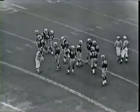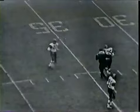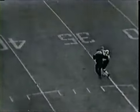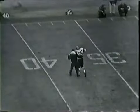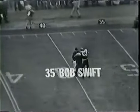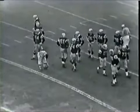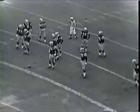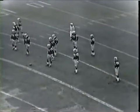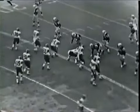There's an injured BC Lion. Swift got shaken up on that play, Don. Injured BC Lion is Bob Swift. And Bill Muncy, number 20, will come in to replace number 35, Bob Swift, who is assisted from the field by trainer Roy Cavalin and Bobby Ackles. Cap is now batting .500 in passing, Don. He's thrown 6 times, completed 3 for 79 yards.